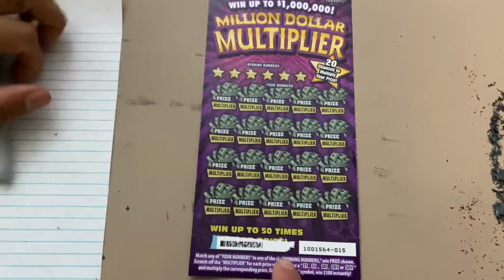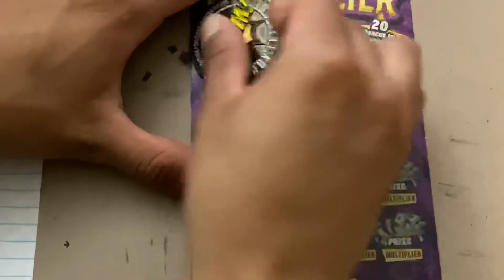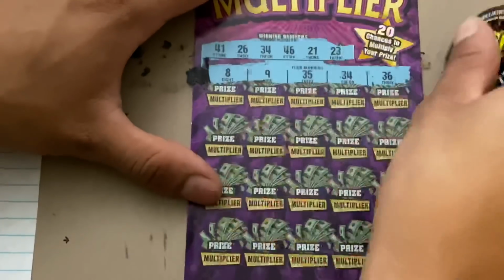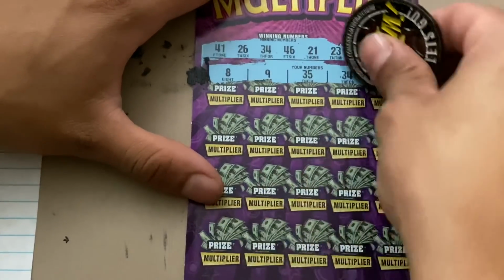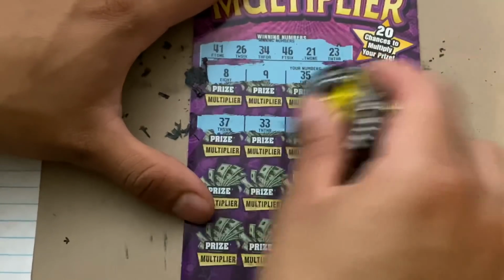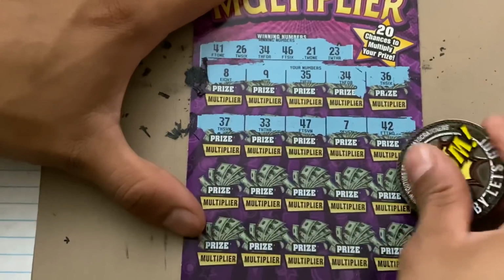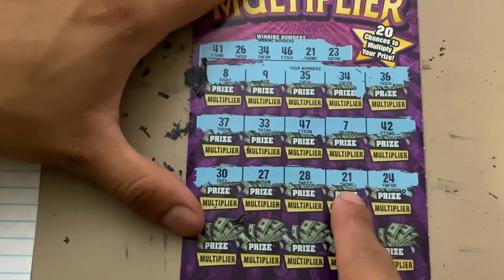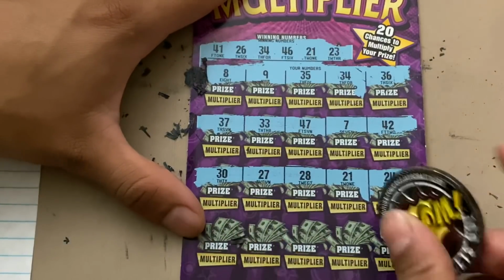Ticket number 15. All right, come on, let's find these money bags. 36, 34, matching 34. 5, 9, and 8. 42, 7, 47, double threes, no 37. Third row, 24. All right, we have another match, matching 21. 27, 30, no, last row.